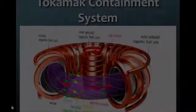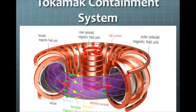to take place. Now, as part of the design, unlike the stellarator, we do use a current running through the plasma. However, unlike Zeta, the plasma current was actually lowered in order to maintain stability. Now in the design you can see that there are multiple magnets being used here. We have a toroidal magnetic field, the interpoloidal magnetic field coils. You can see the coil current and outer poloidal magnetic field coils as well.